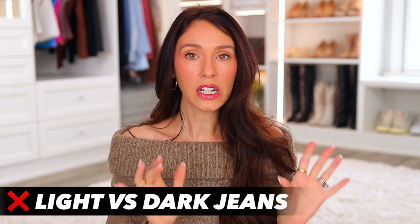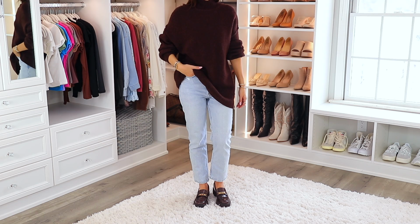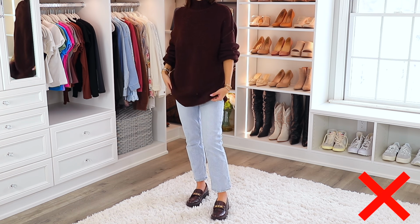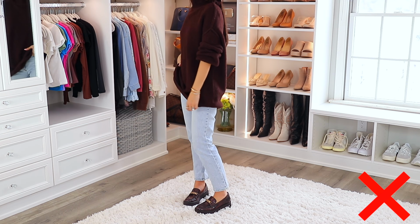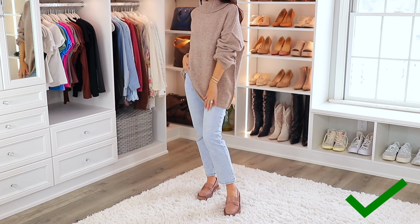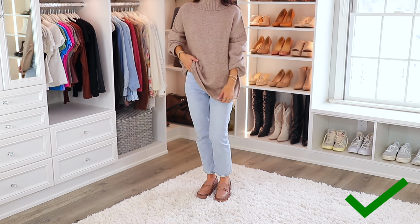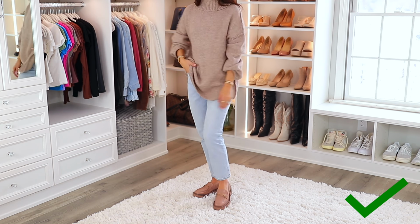But let's swing back around and talk about light versus dark wash jeans and what that means for what tops you're pairing with them. If you're wearing light wash jeans, but pairing it with a super dark top, it can actually age you. So here's an example of what I mean. Light wash jeans with a really dark brown sweater, okay? It doesn't look great. It's not exactly terrible, but it could look so much better if you wear the exact same sweater, but a lighter version, with the same light wash jeans. It looks so much better. It looks more youthful, light, and fresh.